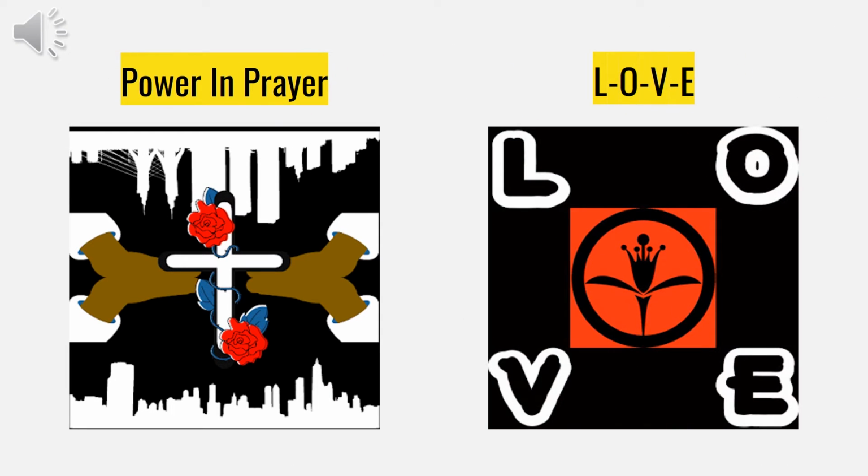The next two are called Power and Prayer and Love. For Power and Prayer, what I utilized the most was iconography and color. What I like the most about this piece is that I did utilize the black in the background and having the cities in back of it. But what I'm really proud of is having the cross up front with the praying hands to the side to show that even with the chaos going on in this world, for me being a religious person, I think it's important to always pray, because prayer might be the light within the darkness, and having a strong belief in God is something that I take seriously.